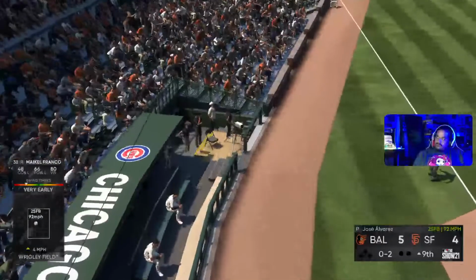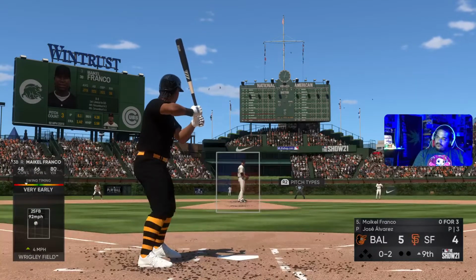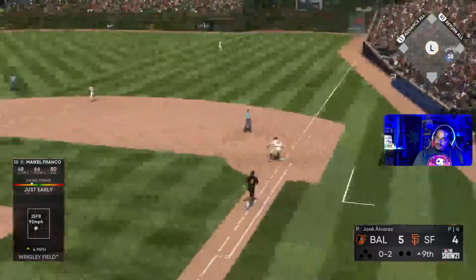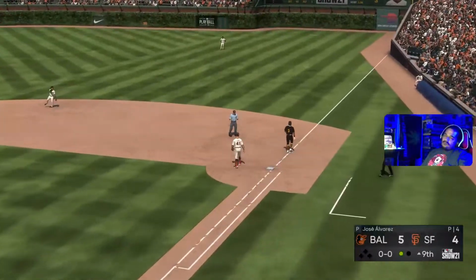Swung on, but it's pulled foul wide of third. He got a mistake right there, but missed it. Can't foul that pitch off in a big spot. 0-2 count. Heater caught too much of the zone. Nothing in 2 count, and the pitch. Up with it is Longoria. Throw on to first for the out, and that is how the 9th inning gets underway.